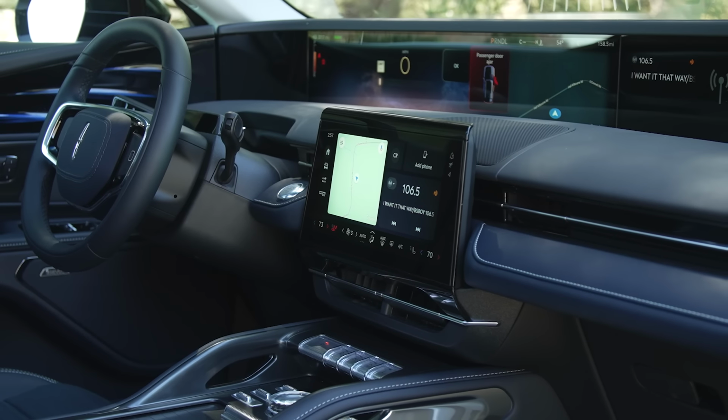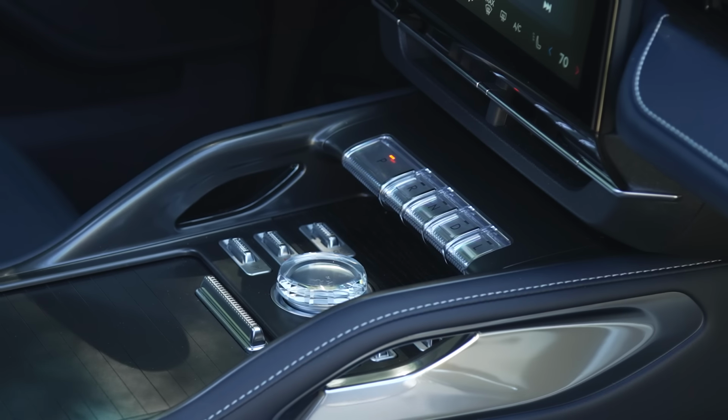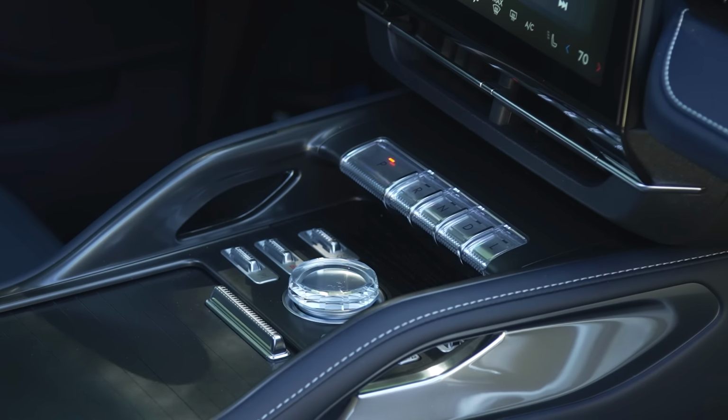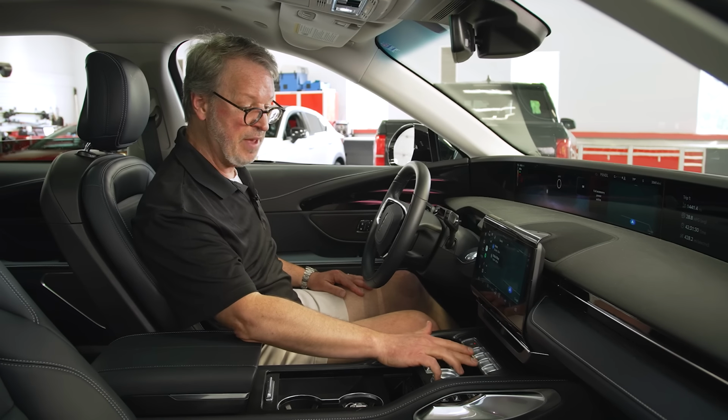So looking at the Nautilus controls in a little bit more depth, here we have the gear select: traditional park, reverse, neutral, drive, and low. Kind of looks like piano keys, but you have to tilt your head down in order to make the selection. You can't just kind of do it.